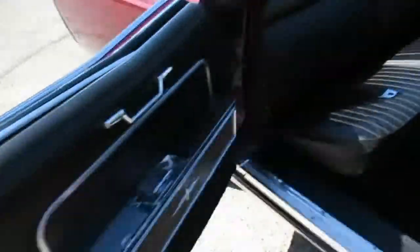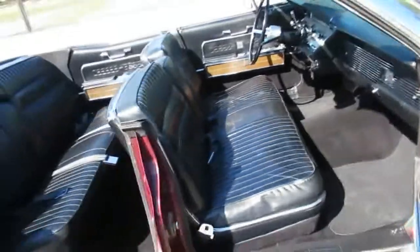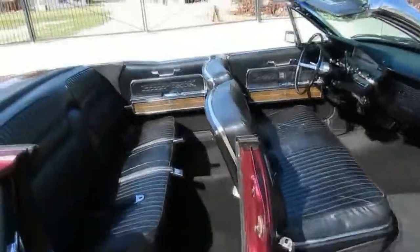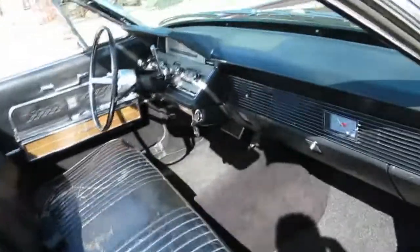Really nice. All the door jambs are just original. Original door tag is up in the other door. I could show you that. You know, a little weird, but a survivor, big time. Dash is in nice shape. All the components are there.